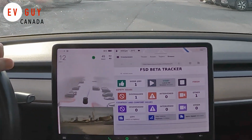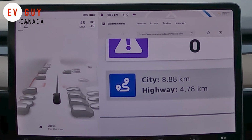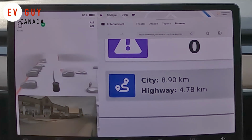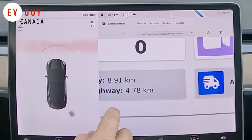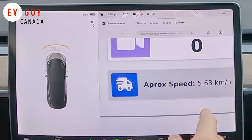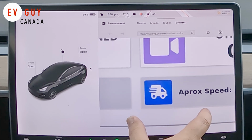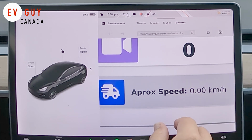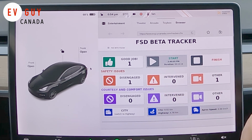Some might, I didn't. All right, so our distance, 8.88 kilometers in the city, 4.78 kilometers on the highway. I am going to pull in here. And my approximate speed now is 0, which is fair because we came to a stop and then we started driving and now we're back down to 0. So remember, this is on a lag. It's the approximate speed for the past 5 seconds. So let's see how we did. I will hit finish.